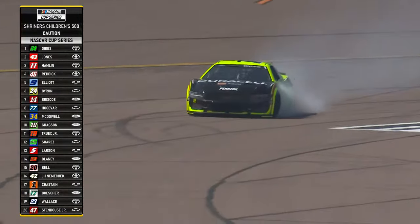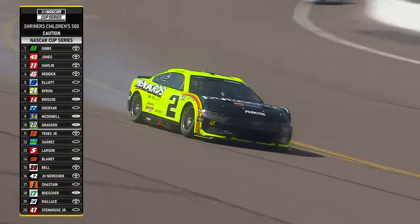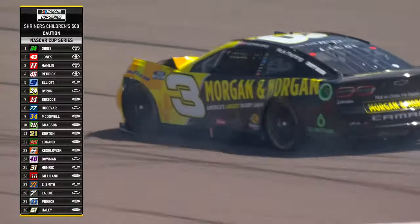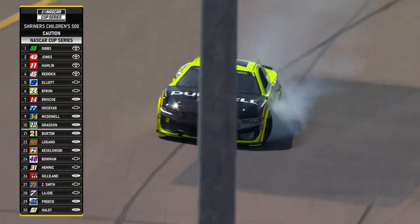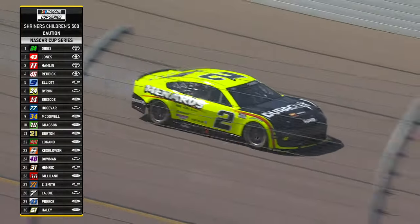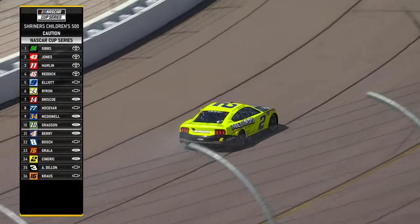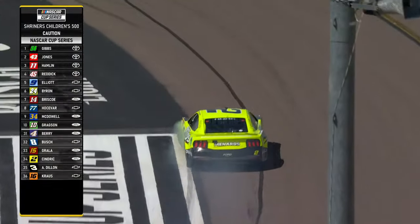Derek Kraus making his second Cup start, led some laps last week in Las Vegas. He's one of at least 3 cars. Oh, Austin Dillon again getting collected in an early accident. Been a tough go for Austin. Yeah, that 2 car of Cindric is done. You see that left front tire sticking straight out. That one will go to the garage and be the end of his day.